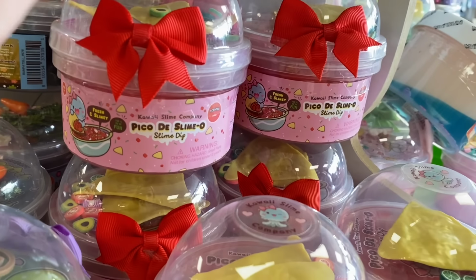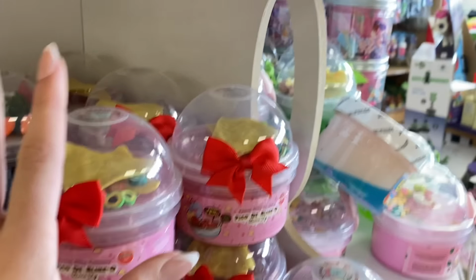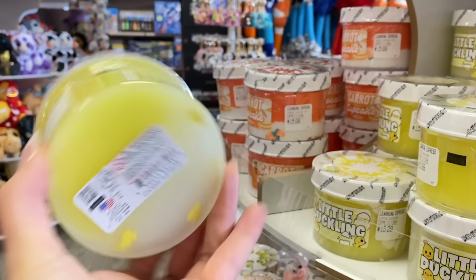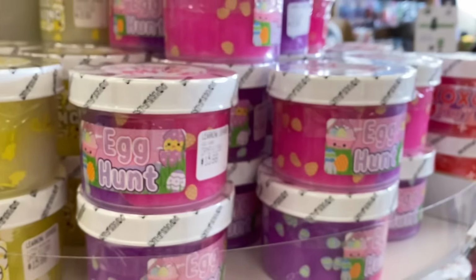What's this? Oh, this is fun. That's like a salsa and chip slime. I do like that because I love, love, love getting Mexican specifically for chips and salsa and like a good pina colada. But little duckling, that is so cute. It's a dope slime. I kind of forgot about dope slimes. We're gonna get some.